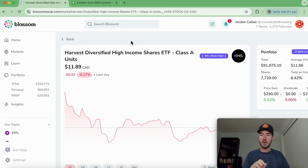And I thought we would put a bit of a twist on how we cover this fund, just because I have recently covered it. I thought it'd be kind of intriguing to actually look at how HHIS, its yield, its performance, its AUM, and its distributions are doing compared to its underlying covered call ETFs. So that is what we're going to look at in this video.